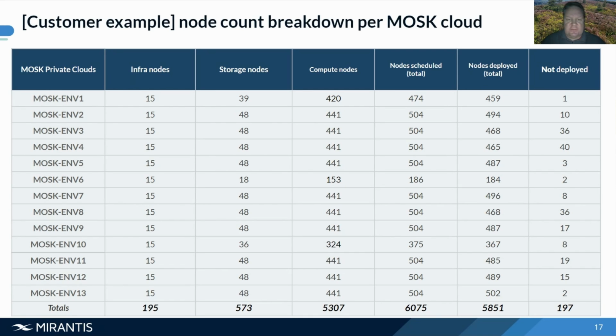And on average we will have 441 compute nodes, and then the total per cloud would be on average 504. And then you have the number of how many nodes we were able to deploy, and how many we were not able to deploy. This is important for talking about the challenges and the improvements we were able to get out of it. So over 6,000 nodes deployed for this specific customer, which is a nice number to talk about, right?